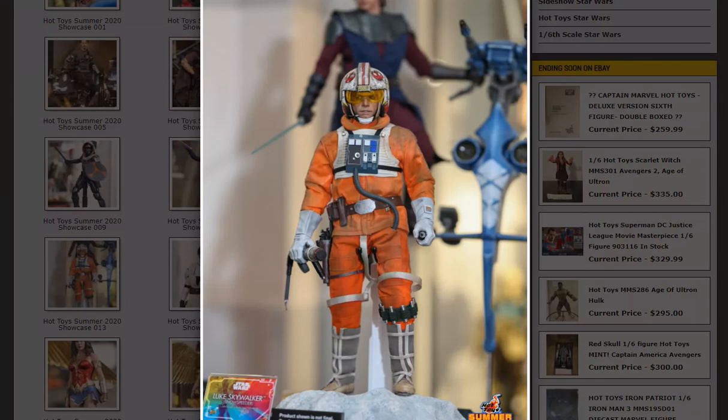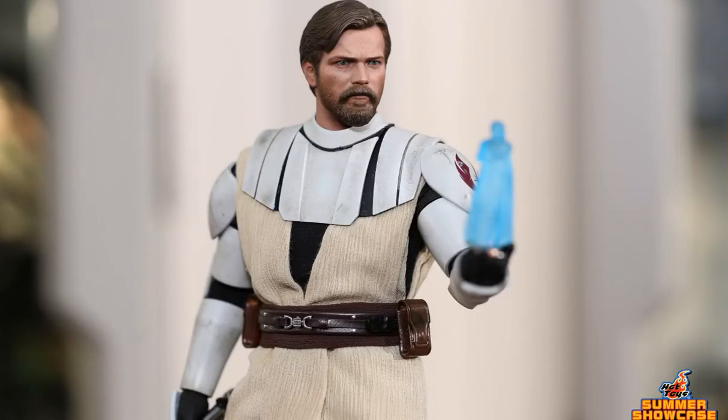The Skywalker is apparently a little different than the one that's being shown at Sideshow's booth. The face sculpt is slightly different and there's more damage on it, which I think looks really nice. I think that looks like a solid Luke figure. If you want a Luke, I think that this might be one of the best Lukes that they've done. I like the design a whole lot.